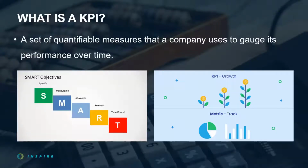With that said, what is a key performance indicator? A KPI is a set of quantifiable measures that a company uses to gauge its performance over time. They are a measurable value that demonstrates how effectively a company is achieving their business objectives. Too often, organizations just blindly adopt industry-recognized KPIs and then wonder why that KPI doesn't reflect their own business. And that's because for every organization, KPIs are bespoke. A greenhouse grower at 1 million square feet will have different KPIs than an indoor grower or a vertically integrated business. Establish KPIs that will benefit you.